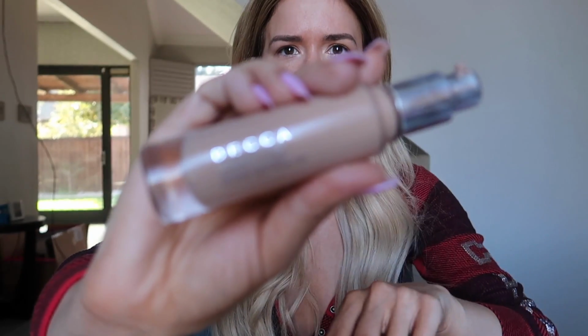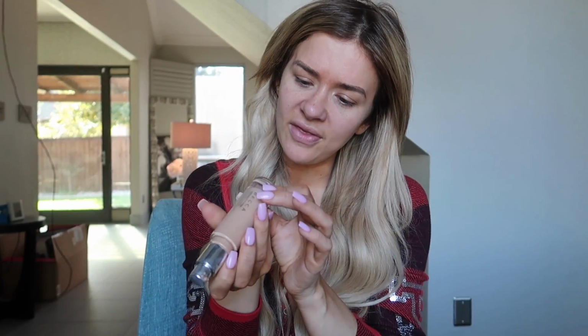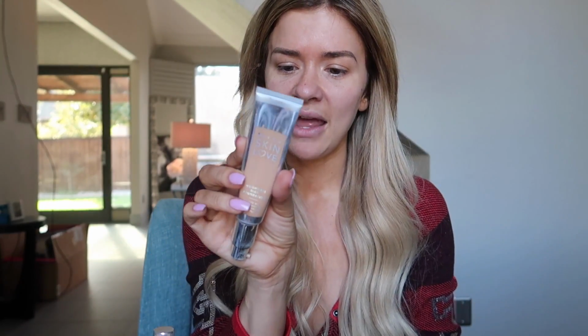So the next thing that I am going to do is I actually kind of mix two different products. So I like the Becca, see if I can get it to show it to you. Come on, come on. Okay, well, we're just not gonna see it. This is the Becca Ultimate Coverage Foundation. The color on this is Noisette, and then this is the Weightless Blur Foundation, and the color on this is also Noisette. What I do is I just kind of put some of this on the top of my hand to start.